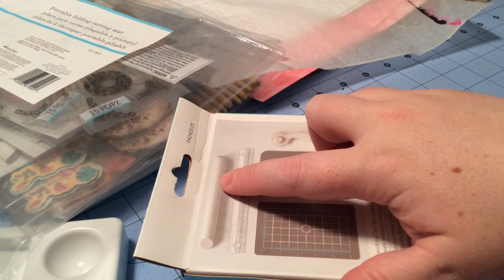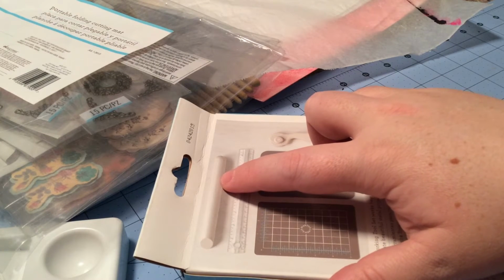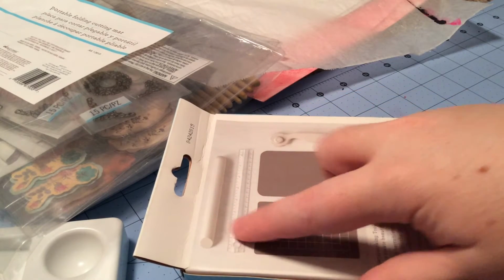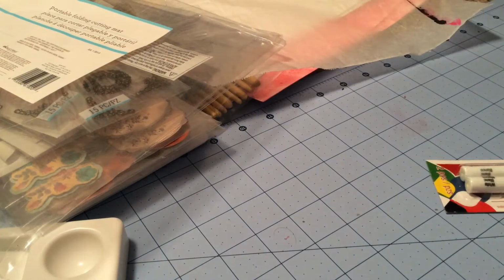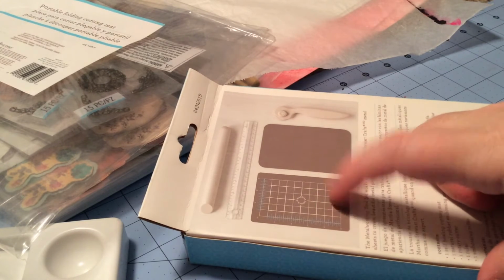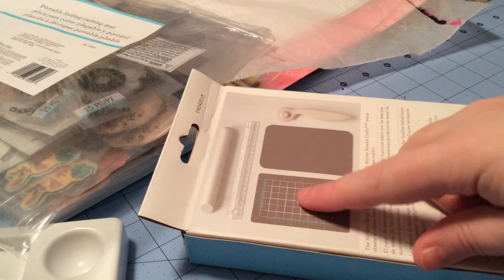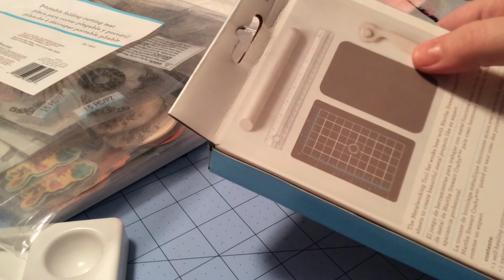This top item here is an embossing roller, which I thought would be great for curling flower petals and rounding out the paper bows and different things like that. This is a great size ruler. It looks like it's about an 8-inch ruler, which is great. And then this is a small self-healing cutting mat, which is fantastic, I think, for cards and small items or to take on a crop. And then this is just a rubber embossing pad.